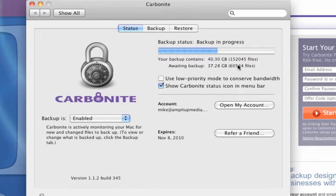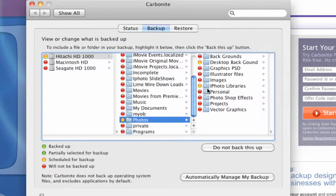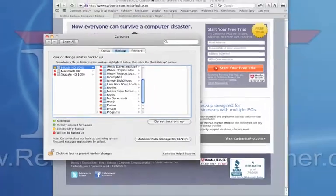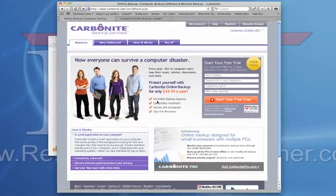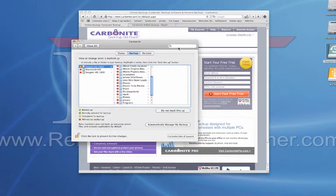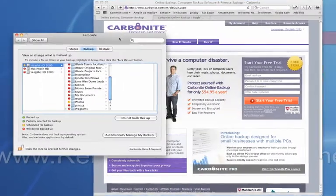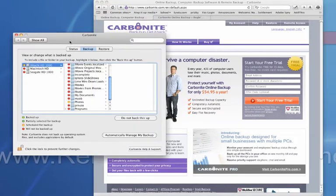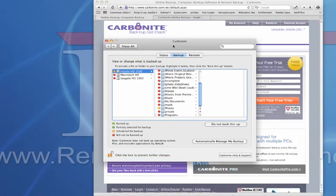Once this is done, I'm planning on trying to back up my whole hard drive, which I should be able to because on the Carbonite website it says unlimited backup capacity. But if it takes all year to back up, or even longer, and I'm continuously paying $54.95 a year, but I don't have my files backed up, I don't know if this is a great solution.